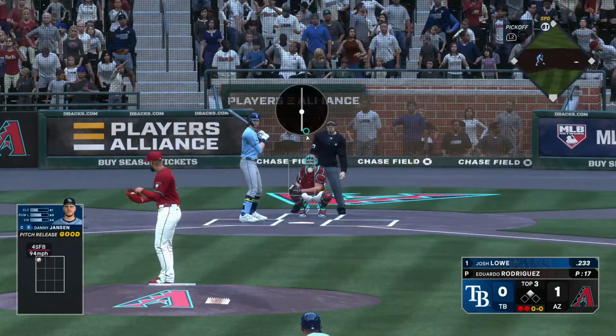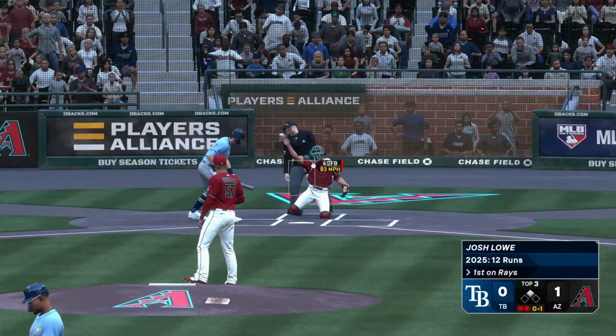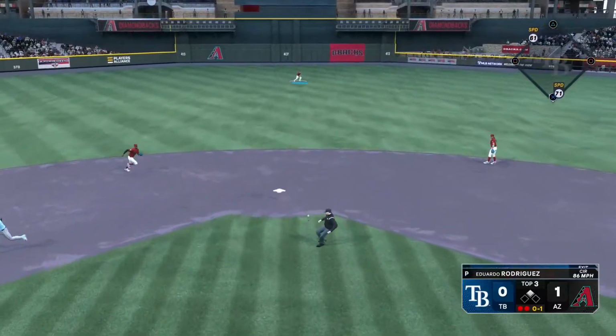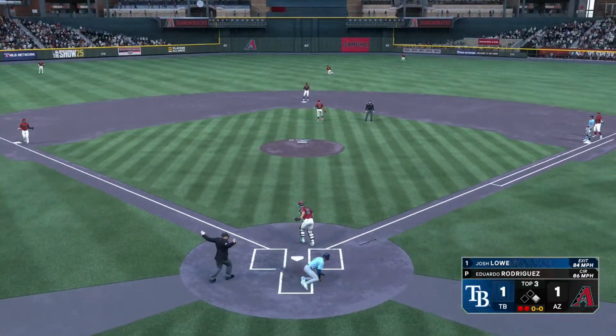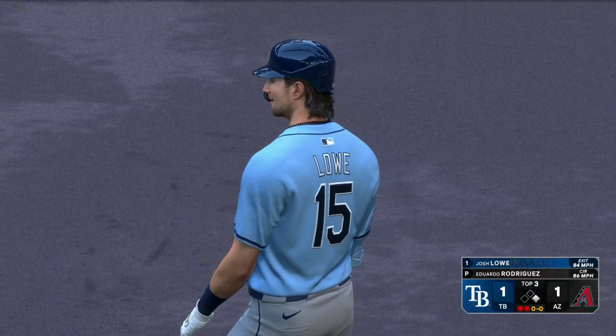So the Rays batting order turns over. Now at the plate, Josh Lowe. He scored more runs than anyone else in his team so far this year, Chris. That one back up the middle, and it gets through. Rounds third, headed for the plate. Now a long throw home. He scores to tie it up. It's 1-1. Well done. Drives in the run.